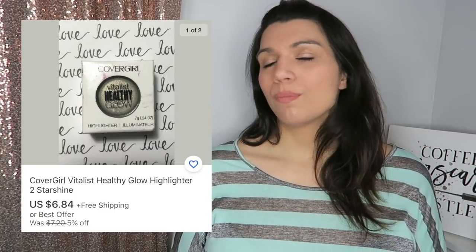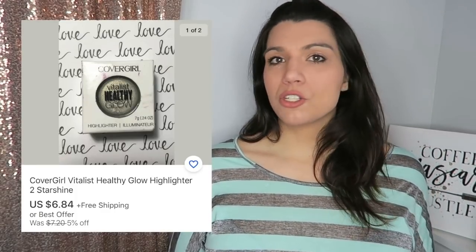Weird, maybe? Oh, these CoverGirl Vitalist highlighters. So there's 2. I've included both. 1 Moonbeam and 2 Starshine. Neither one will sell. No idea why. Highlighters are super hot, but these won't sell.